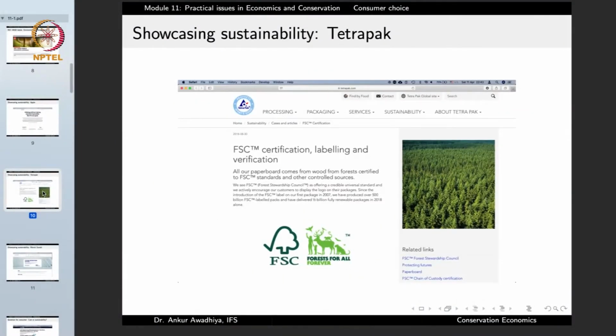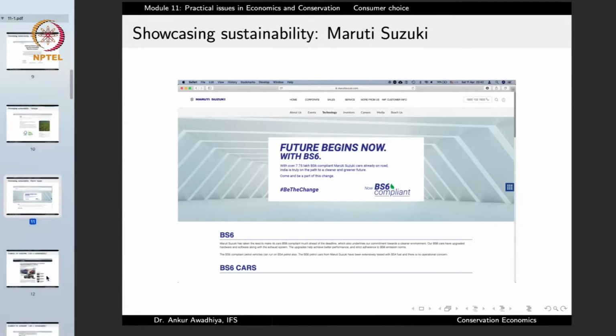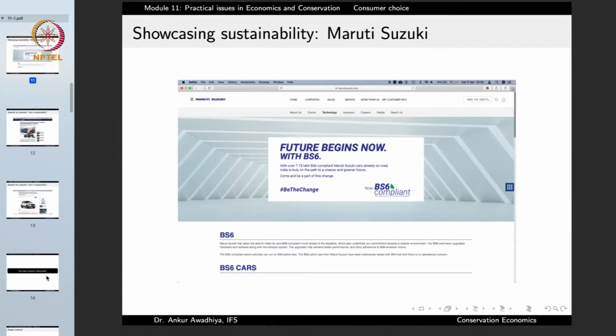If we look at the website of Tetrapak, it has this FSC label. So it says that all our paperboard comes from wood from forest certified to FSC standards and other controlled sources. So now Tetrapak is highlighting the fact that its products contain paper and wood materials, and in that case, it is only taking those materials that are being extracted in a sustainable manner. So it is caring for the environment. So brands such as Apple and Tetra Pak are emphasizing that they are caring for the environment. Or Maruti Suzuki, it says future begins now with BS6.